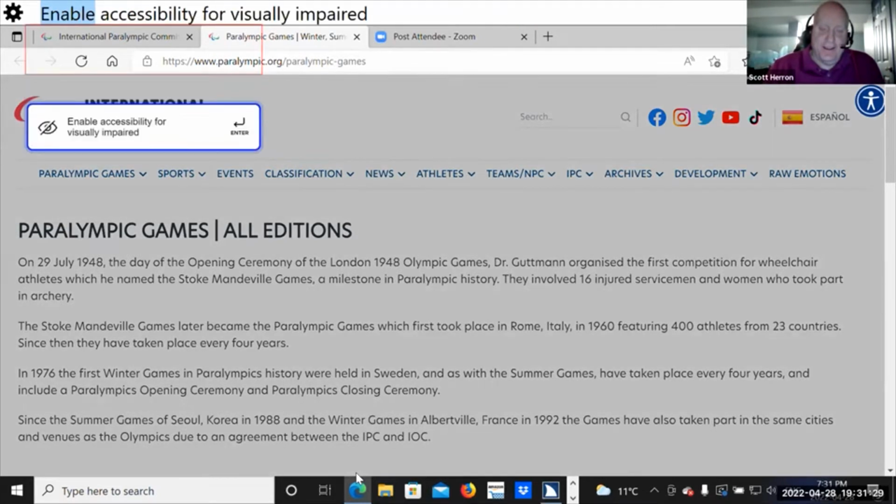Skip with virtual. Enable accessibility for visually impaired. Application mode. Virtual. Okay, I'm not going to pick the enable accessibility for visually impaired because that just changes some settings that they have done some research on and found that they're the most popular that people with different types of visual impairments would use. So we're just going to go into the main accessibility menu.